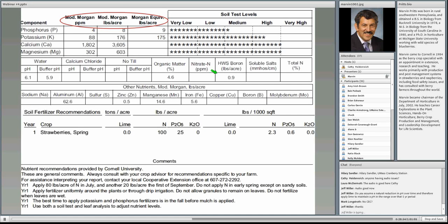Okay, back to the soil test. The other thing we want to look for is the type of test that we've run. In this case here, it was modified Morgan, but different labs run different tests. So when you get the values under there, they don't really mean a whole lot.